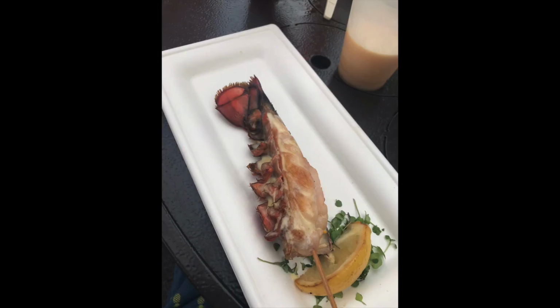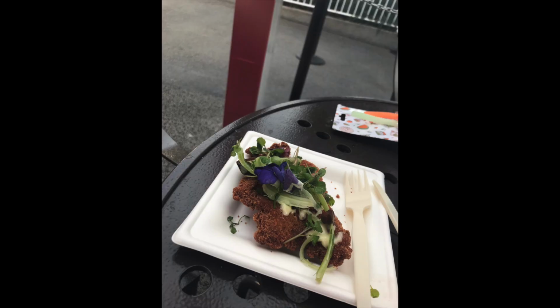We had snacks all throughout the day, but we actually ate dinner at these little stands. The place was called the Citrus Blossom, and Evan had a lobster tail with Meyer lemon emulsion and grilled lemon. And I had a crispy citrus chicken with orange aioli and baby greens. It actually had a little purple edible flower on top. So what do you think of yours? The lobster tail was so good. I love lobster.